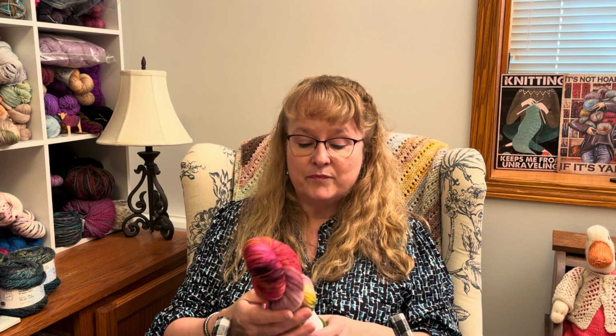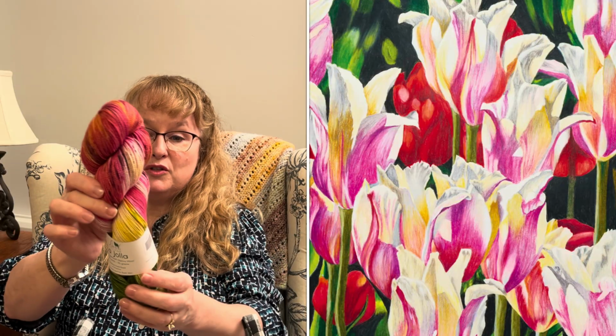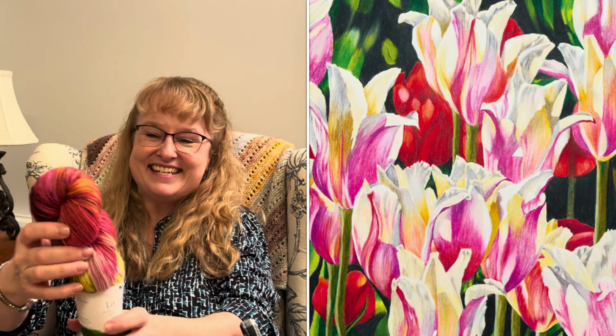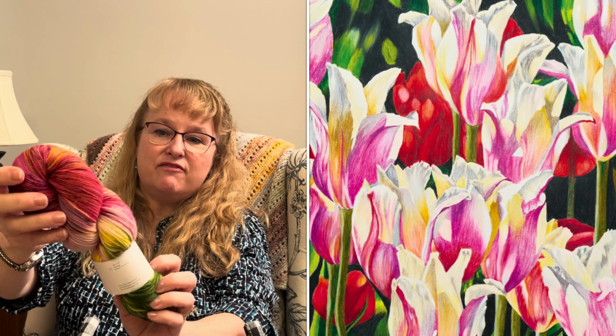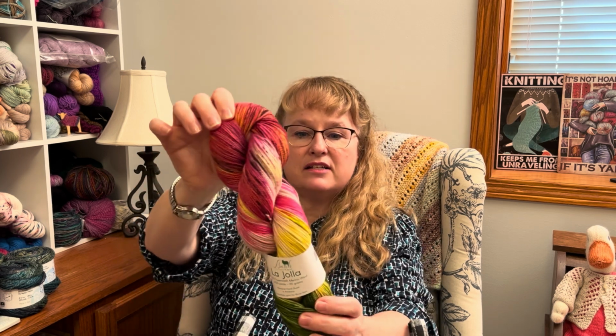And this year the dyer was Baah Yarn, and this is La Jolla. If I can find a picture that this was based on, but beautiful tulips. The color is called Spring It On. So this is a fingering weight skein of yarn. It is 100% superwash merino, so I would not use it for socks.